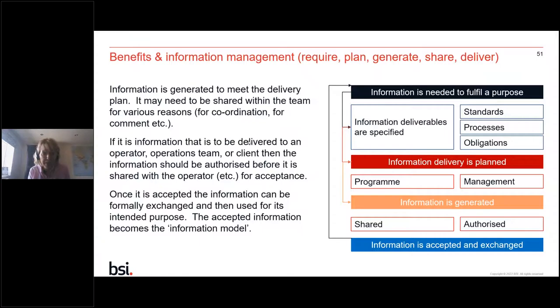because it's there as a means of generating evidence, informing those success criteria, then the information should be authorized before it's shared back with that client for acceptance. And only really once the information has been accepted and formally exchanged should it then be used for its intended purpose. And that accepted information, that becomes the information model.